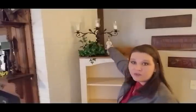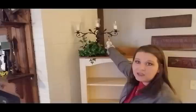And then I have a little figurine that sits right here, and she was a gift from a sweet little friend. So she stays there because I like to be able to look at her when I'm sitting on the couch or just hanging out in the living room. I just think she's precious. So anyway, we're gonna finish the rest of this shelf and then we'll kind of move on down.